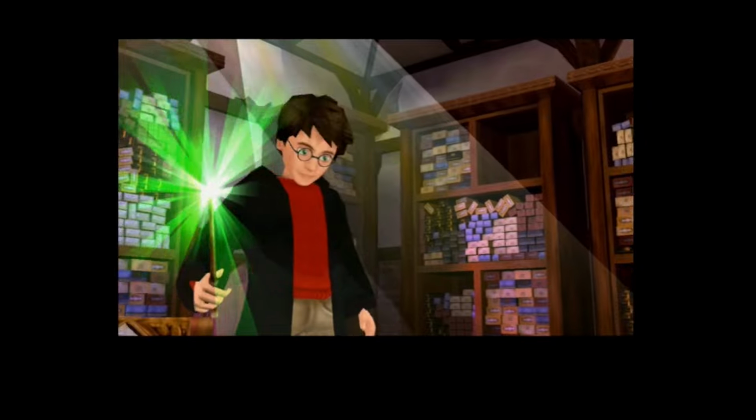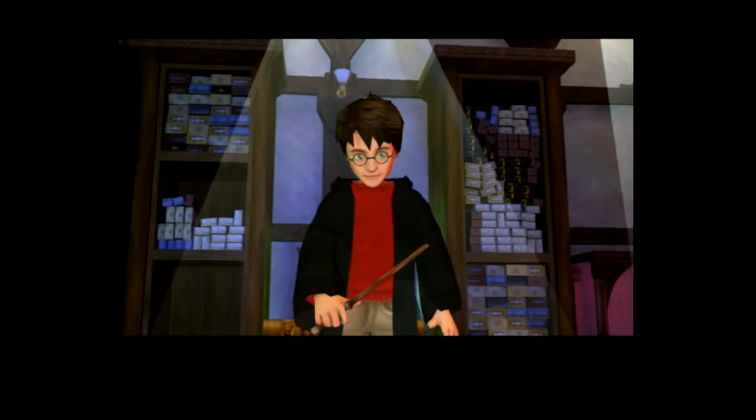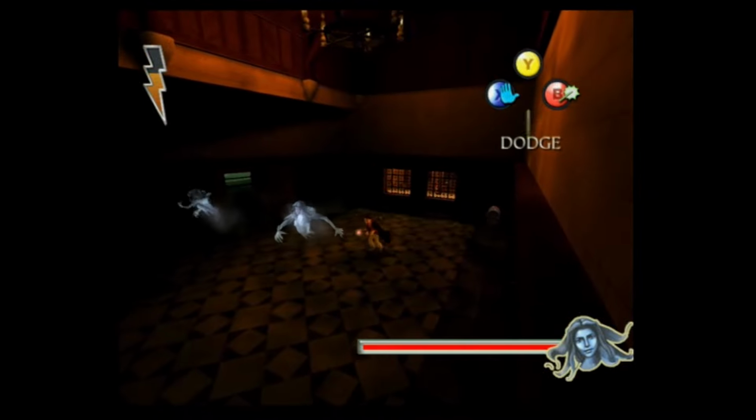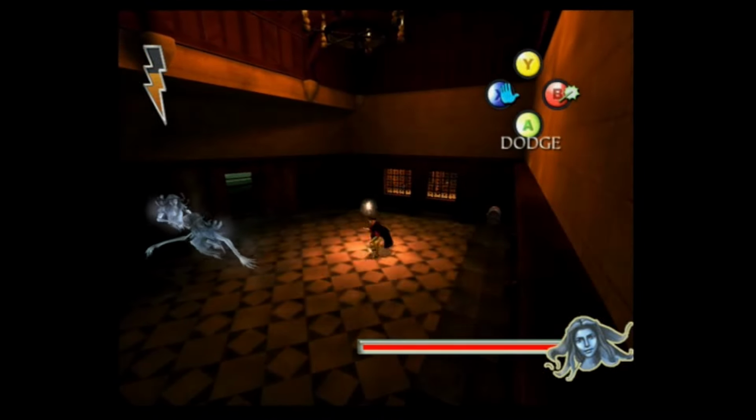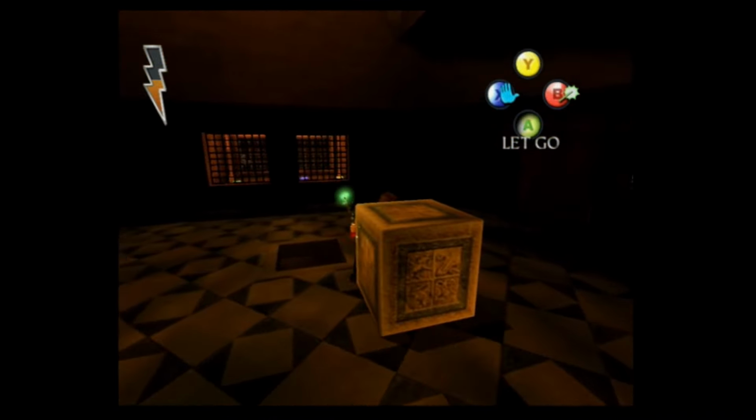So in the books and movies, Harry, when he gets his wand, he goes on to learn spells in class. But instead here, young 11-year-old Harry has to embark in dangerous dungeons to acquire these spells, setting the plot devices for the rest of the game.